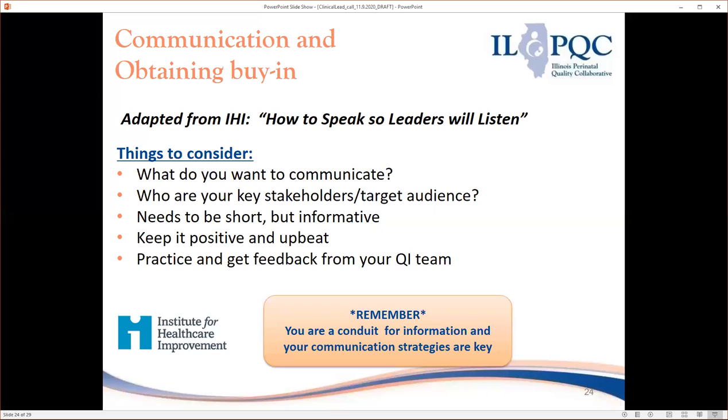So what do you need to consider when you're creating your elevator pitch? I would actually encourage everyone, after they get off this call, as a team lead to really come up with their elevator pitch. So what do you want to communicate? Maybe this is that elevator pitch to energize and get people really excited about what's going to be happening for your initiative. Who are your stakeholders and what's your target audience?